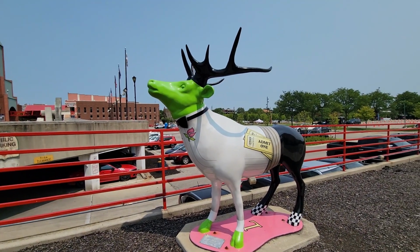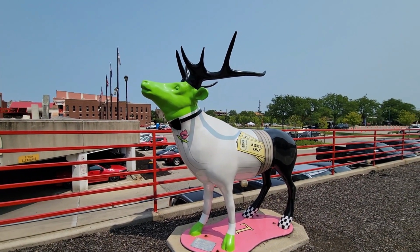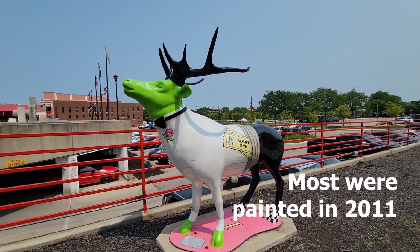We're exploring Elkhart, and turns out they have a bunch of different elks that different businesses have purchased and painted.